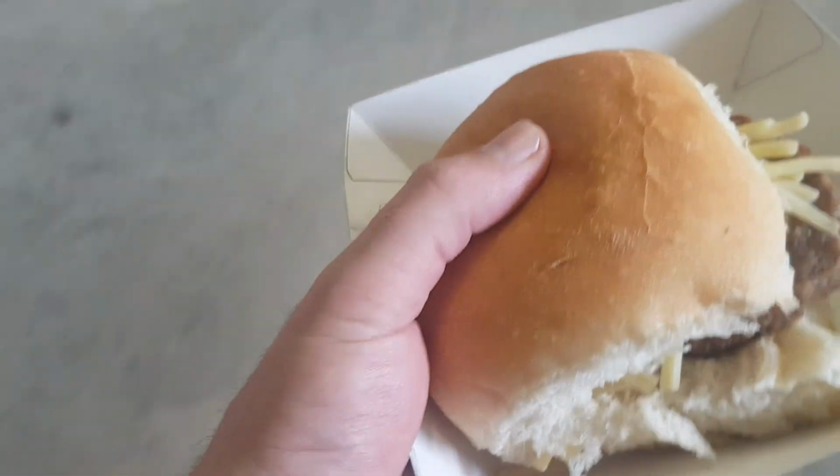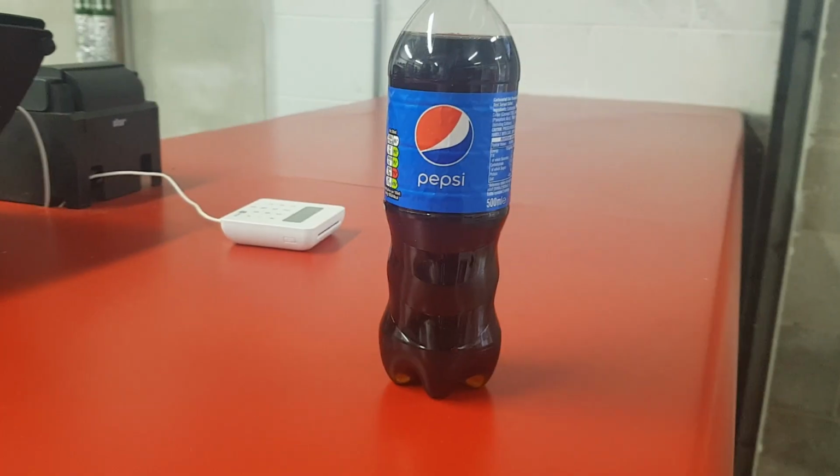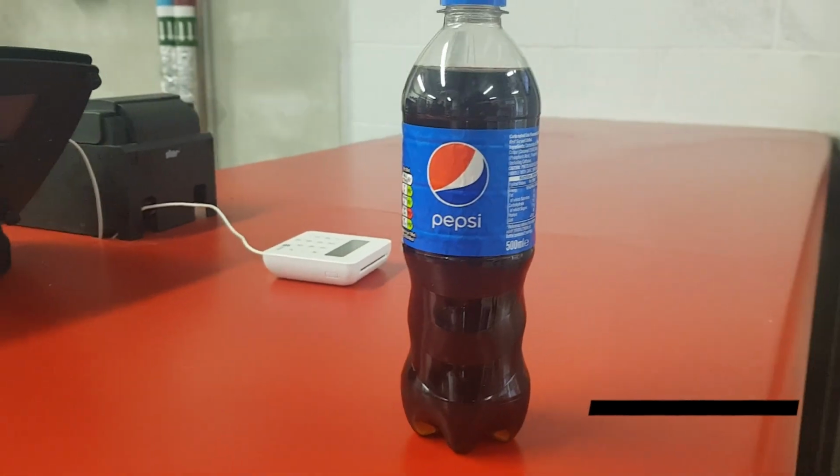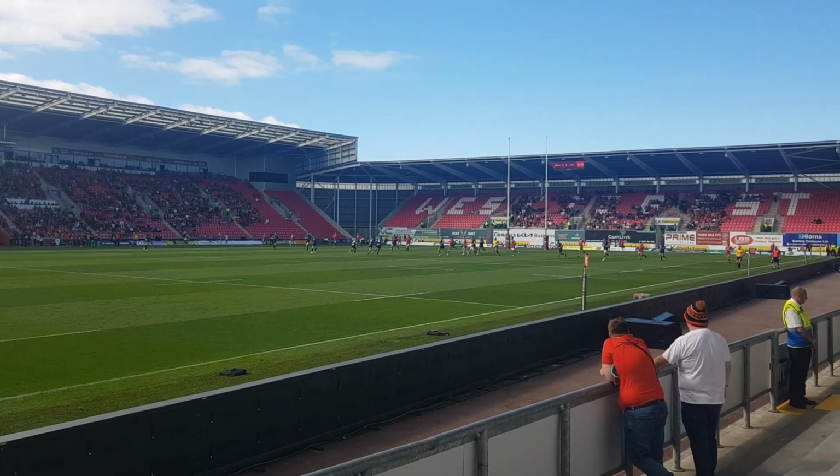Early impressions? Yeah, it looks alright. Smells good and the bun looks fluffy, but cold grated cheese on the top. Burgers are always best when the cheese is melted through. Also picked up a bottle of Pepsi. That's £2.30. Bloody hell.